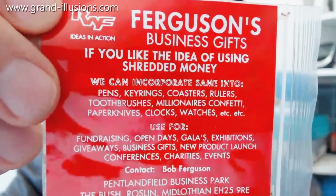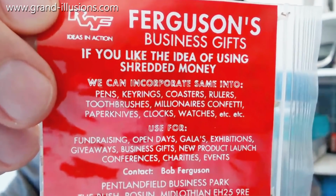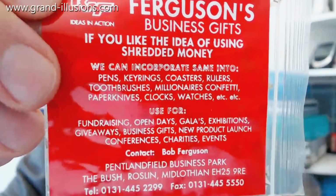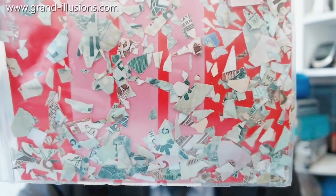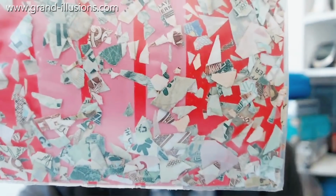$1 bills, highly shredded, so they could not be made into the original banknotes. And this one seems to have lots and lots of it, plus possibly a few euro notes and what else like that. That's all you're getting is shreds of money. There's no bits of paper there, or newspaper or anything else. It's actually bits of money that have been highly shredded.